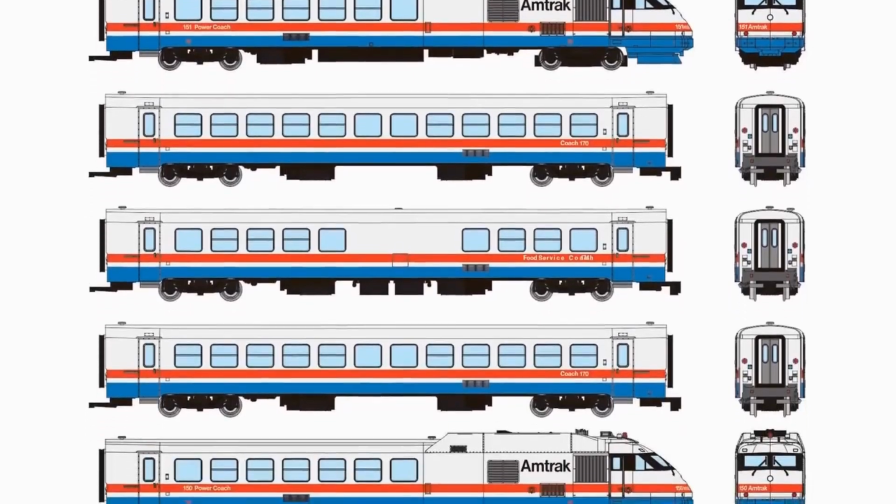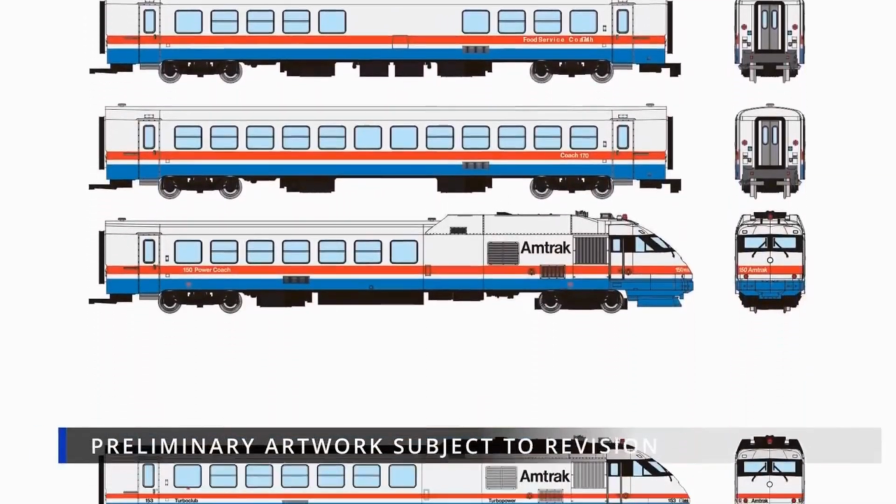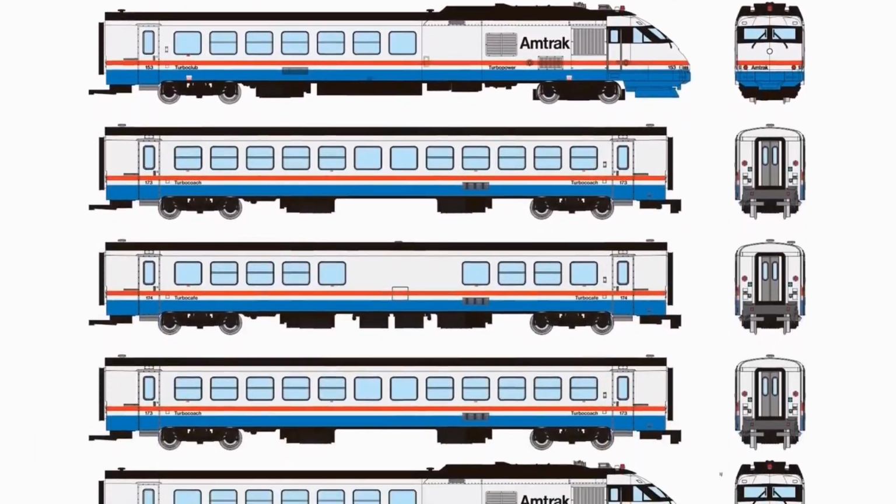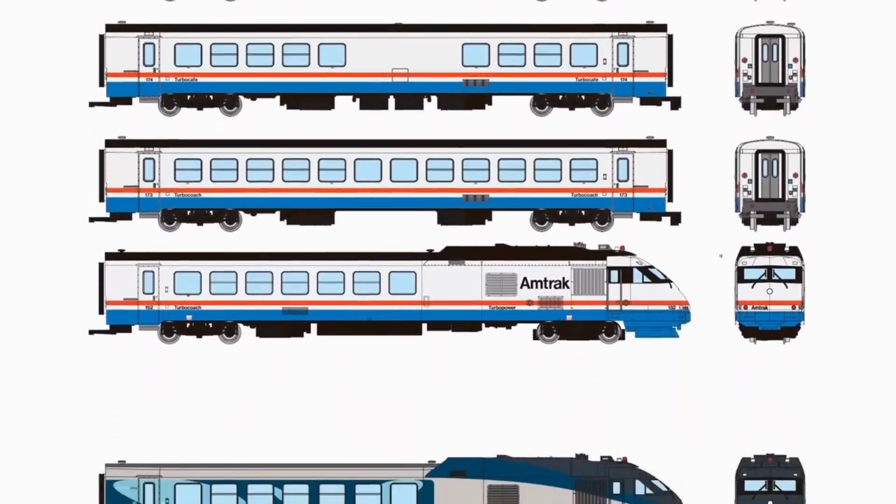Now, we will feature these in Amtrak Phase 3 early with the additional coaches, Phase 3 late with the additional coaches, and Amtrak Phase 5 with the additional coach.